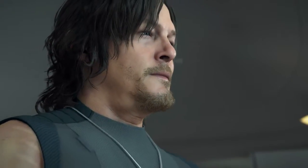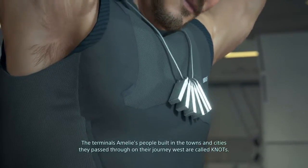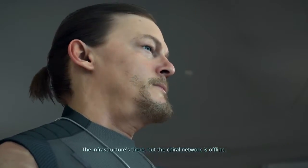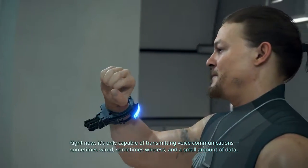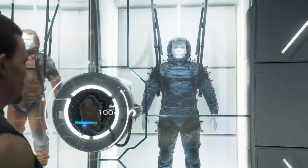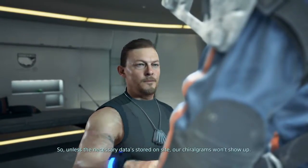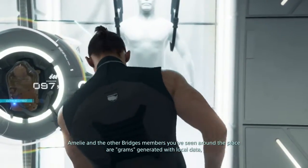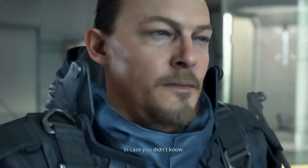Listen up, Sam. The terminals Amelie's people built in the towns and cities they passed through on their journey west are called knots. The infrastructure's there, but the Cairo network is offline. Right now, it's only capable of transmitting voice communications, sometimes wired, sometimes wireless, and a small amount of data. So, unless the necessary data is stored on site, our chirograms won't show up. Amelie and the other Bridges members you've seen around the place are grams generated with local data. In case you didn't know.